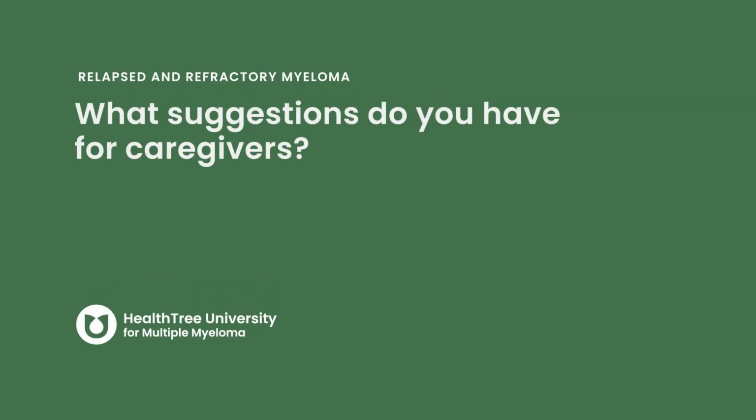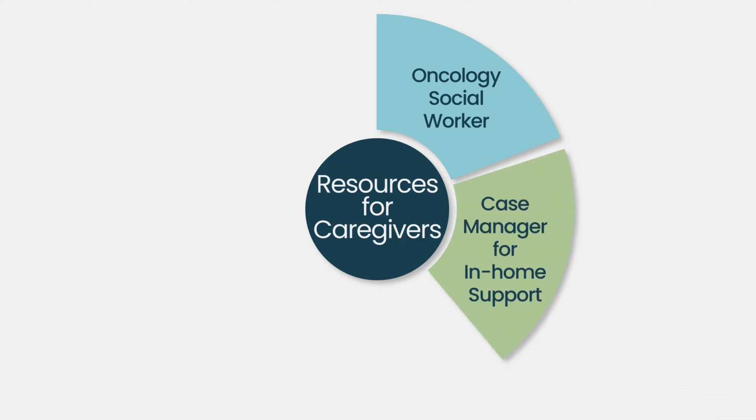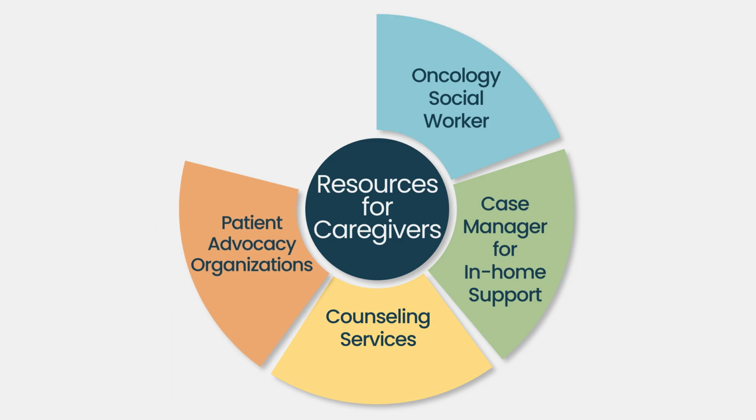What suggestions do you have for caregivers? I think speak to your doctor or your loved one's doctor and speak to the whole team there. There's usually social work, and we have a case manager to see what's needed at home. Some centers have counseling for caregivers. With some, you need to find that out on your own, either through your primary care or other resources. There's a lot in the patient organizations, I would say. Also, have support groups and be able to talk to other caregivers.